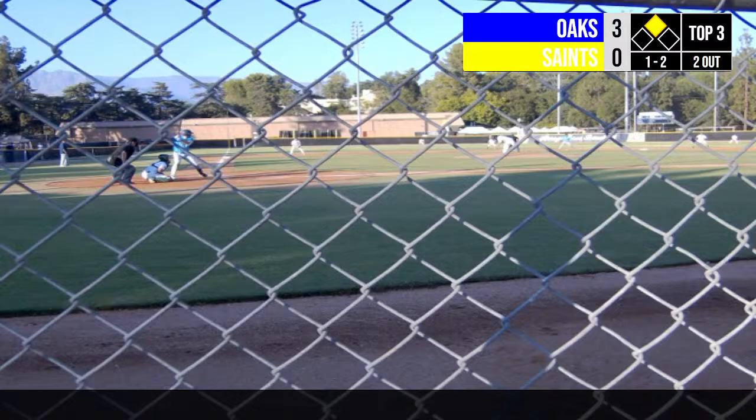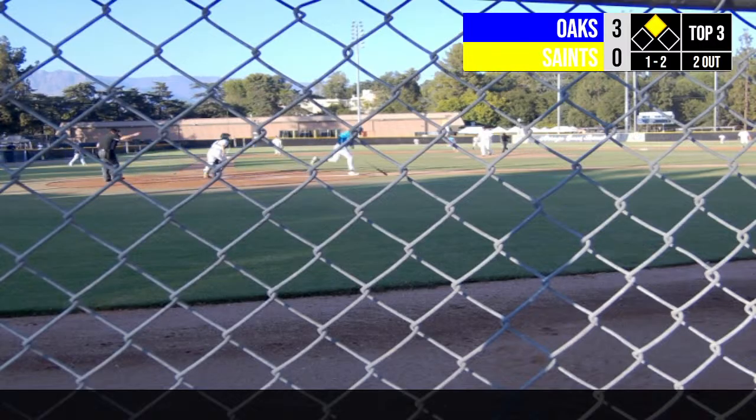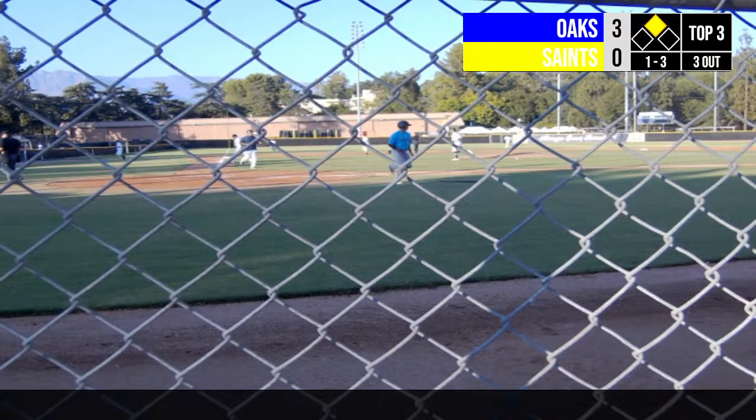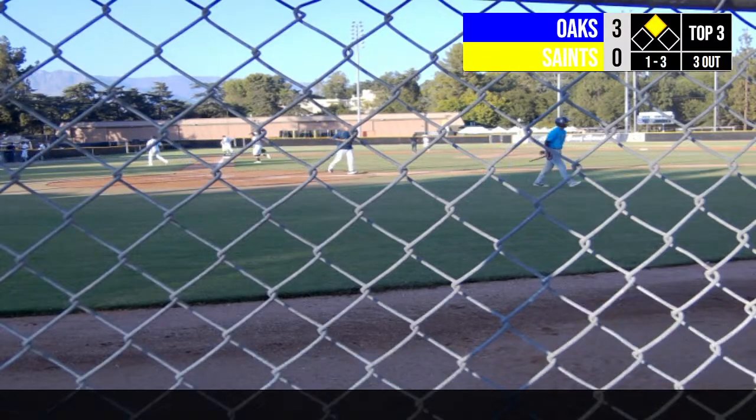Has the 1-2. And West goes fishing for that one. Canet will throw down to first to complete the strikeout. Still a 3-0 ball game after 2.5 innings. We now head to the bottom of the 3rd. Stay tuned.